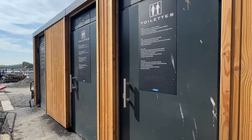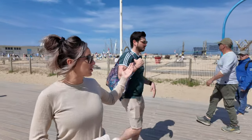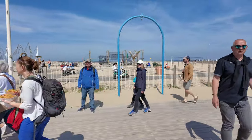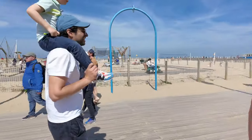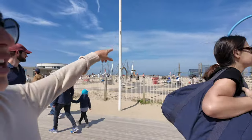Coming live from Deauville Beach. It looks like you can pay to play these fun little games. There's a trampoline, looks like a bungee. There's a go-kart thing right here.